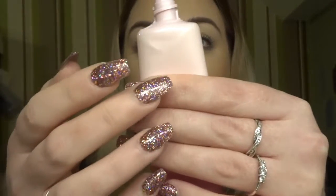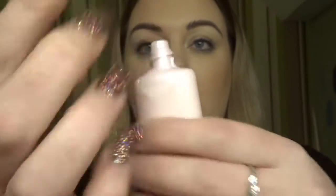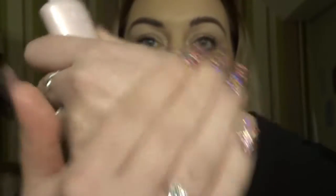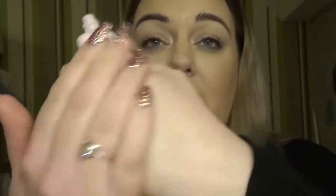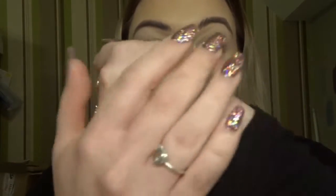Is it going to come out? Oh yeah, not thick at all, it blends in so well. It spreads quite far, you don't need a lot. And if you just rub that in, already it has soaked in. It smells nice as well. I put that on and leave it to soak in, and like I say, my hand is now completely moisturised, as you can see, it looks a bit shinier compared to that one.